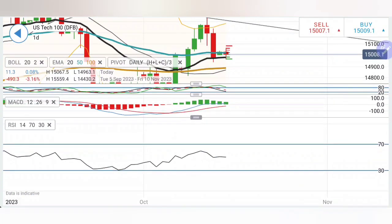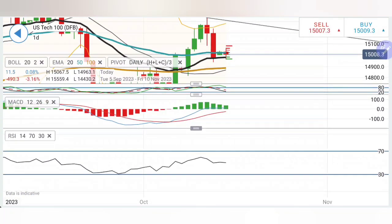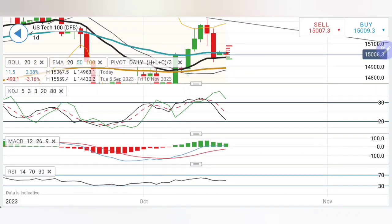See, MACD is in green and there is still room for it to continue on the upside. RSI is staying flat and stochastic has dropped here. So looking at this, I will recommend you to buy Nasdaq today at around 15025. Expect 15050, 15070 as the first resistance zone and targets which are achievable. Then 15100. Beyond 15100 is where the bulls will take over today for 15150 and 200 levels.